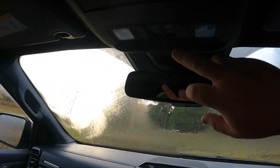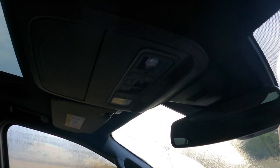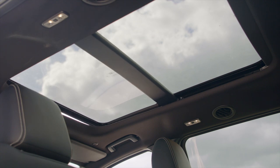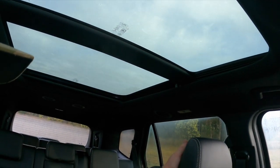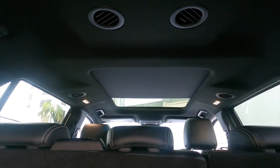Moving up to the top here, you have your panoramic roof controls. You also have a sunglass holder just there. But then you have all your functions just here for the panoramic roof, which is just there behind us. So lets a lot of light into the cabin. So it's very, very nice, looks good. And you've got all your ventilations in the roof as well for your AC.